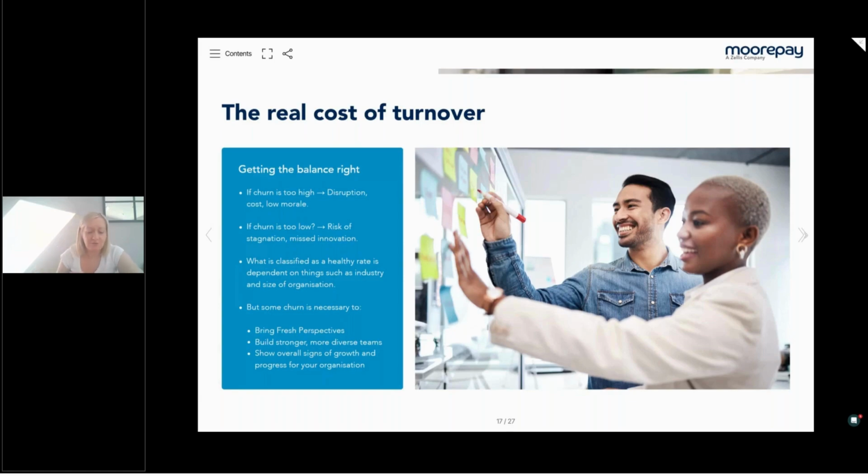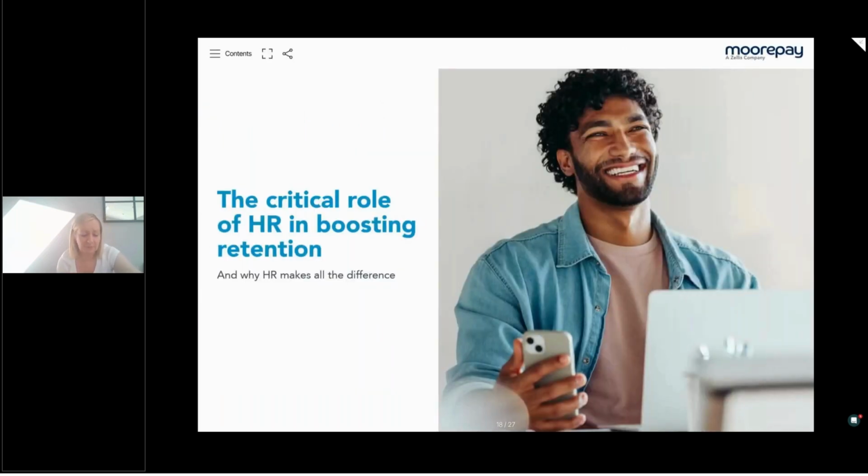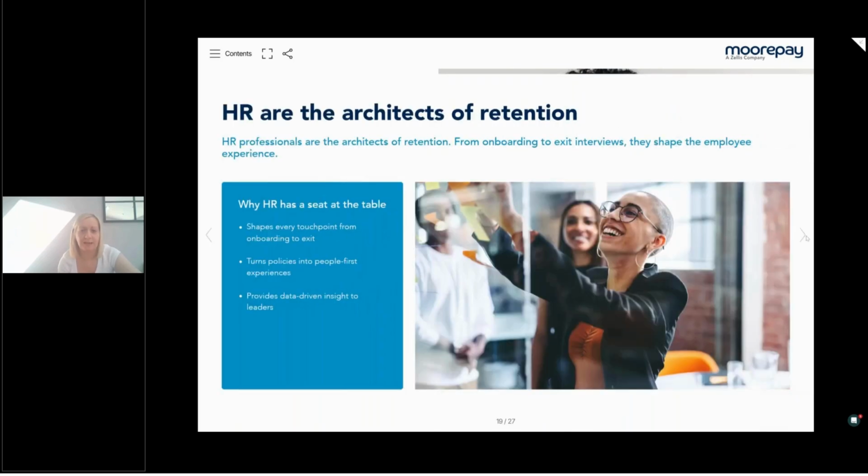So now moving on to focusing on HR and the role that HR play in boosting retention and why we can make a difference. But I do want to say this at the same time as remembering that it is not solely the responsibility of HR. It is a collective organisation responsibility. But HR, it says here, they can really be the architects of retention. HR is a support function that has gone on a huge journey over the past 20 or so years in terms of what they are there to do, how they can support the organisation, and how they can take the organisation forward.